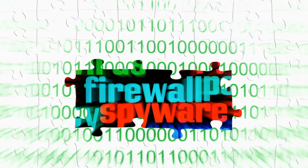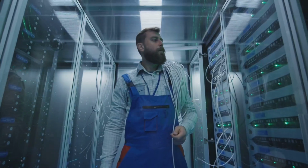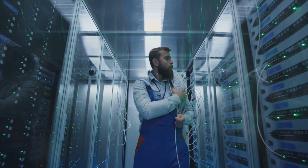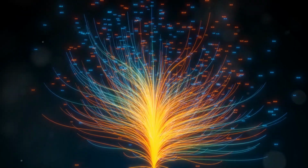Section 6. Proxy firewalls, shielding your network from direct access. Proxy firewalls act as intermediaries between your internal network and the outside world. Instead of allowing direct communication between your devices and external servers, all traffic is routed through the proxy server.